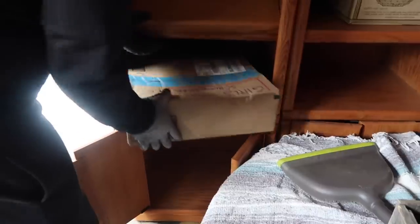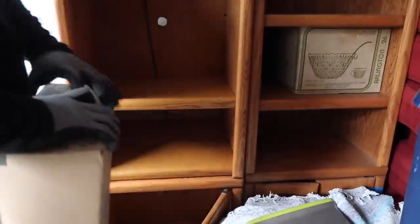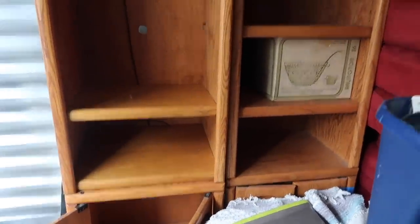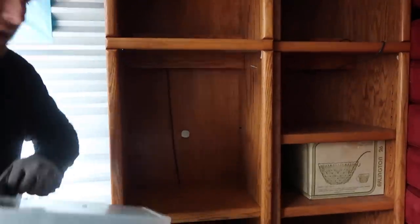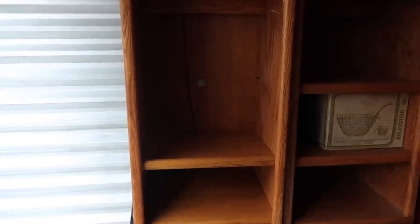I have no clue what that is. Oh, it looks like... okay, we'll just keep you down there. I think that's personal stuff. We didn't break anything. Girls. Their schoolwork that he kept. I'm going to say it's in there. I'm thinking it is, too. Scrap? I don't care. That, I have no clue. It might be something important. Okay.